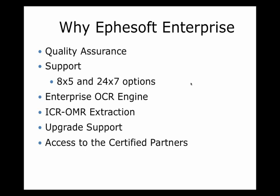And, of course, upgrade support. And last but most importantly, access to certified partners like Zia Consulting. So people that actually have been certified inside of the utility, we cannot work within the community version. And so your chances of success increase exponentially.